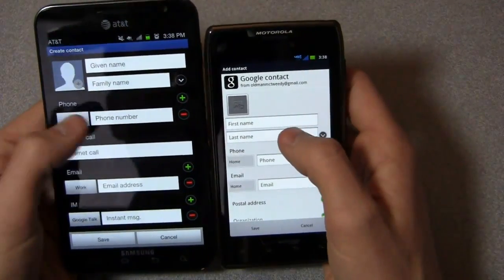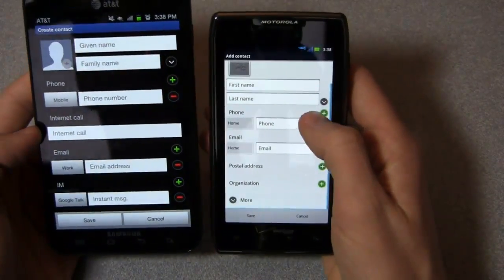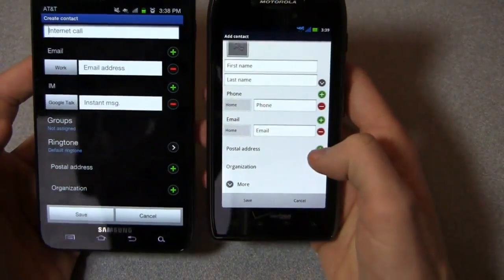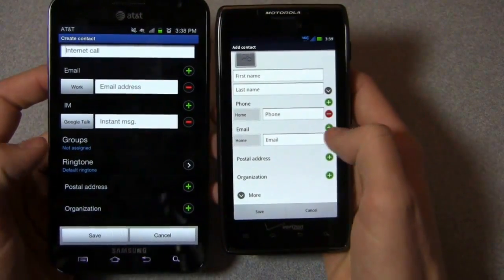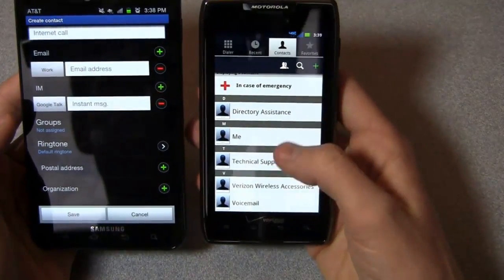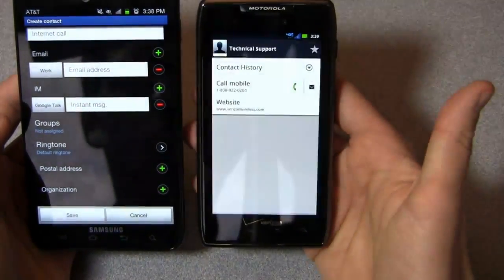You can do first and last name, phone number. You can do an internet call, email, IM over here, groups and ringtones and more. Postal address. You can add quite a bit to the address book here. So you've got a lot of different options, and I'm going to pull one up on the Droid RAZR MAXX so you can take a look at, let's just do technical support, for example.